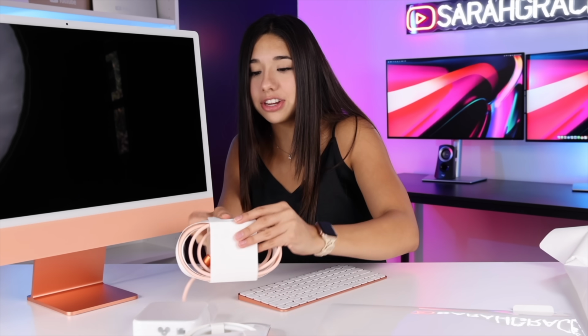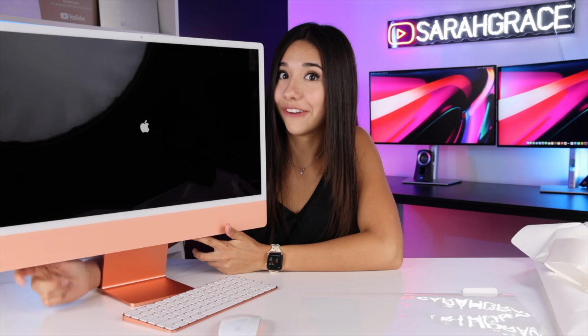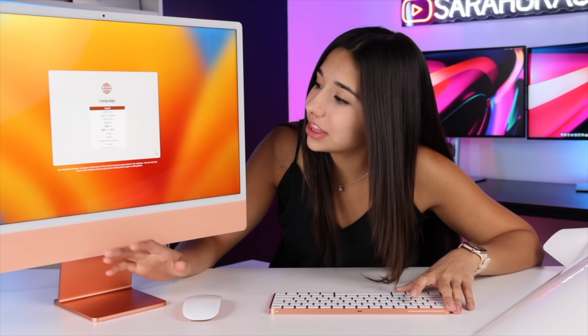So here is the grand reveal. She's pretty. Am I a fan of the orange? Definitely not. Was not too happy about the color option, but I really do like the iMac. I think they're just really, really pretty. I like the way everything matches together. Ooh, dude, I'm obsessed with this. It is a cute color. I was not a big fan of the orange at first, but I think it looks really nice. Kind of reminds me of sherbet.